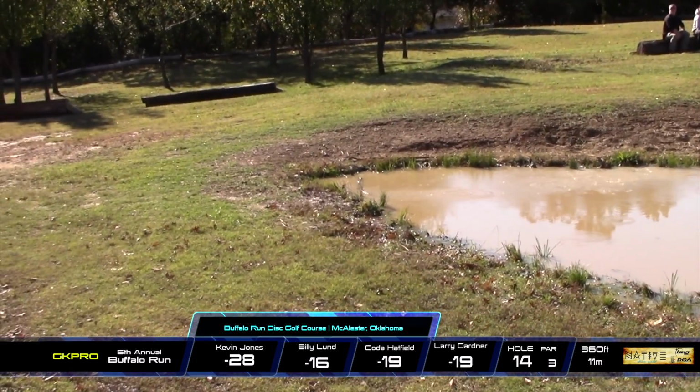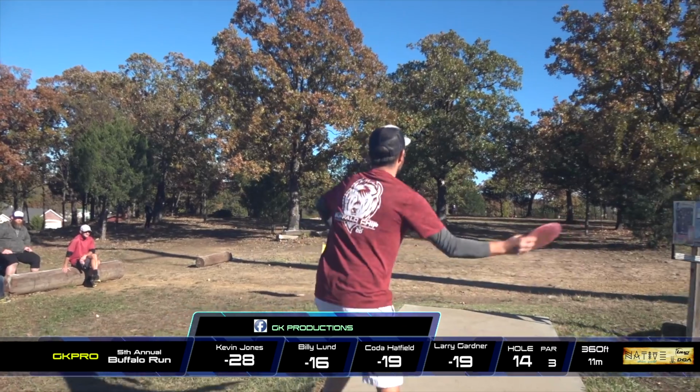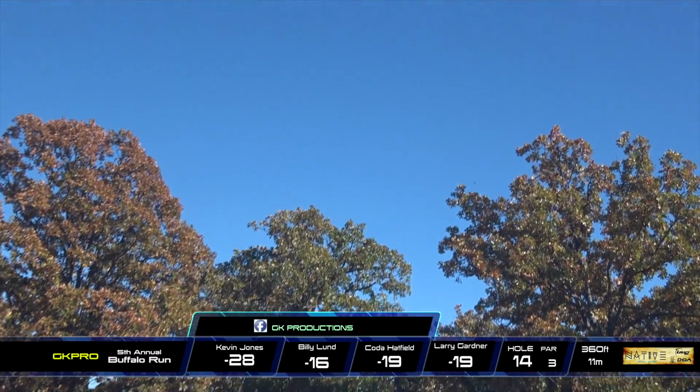And LG skipping across the water. I think he ended up in bounds. He ended up safe. Yeah. He ended up safe. Yep. I initially told him that he was OB because I really thought he was OB. Yeah, from where I was standing, I was too. But they ended up finding his disc. Squeaked into the mud.